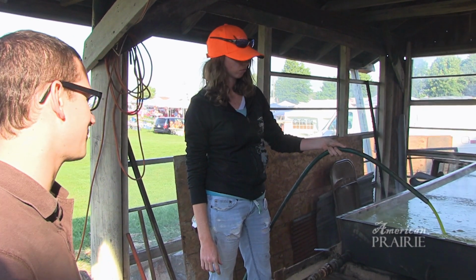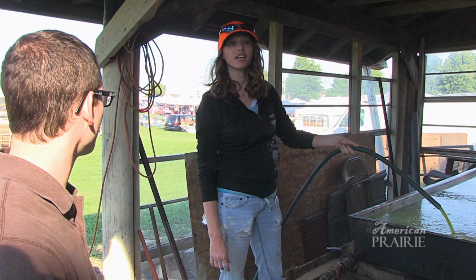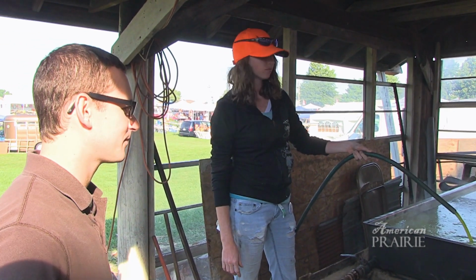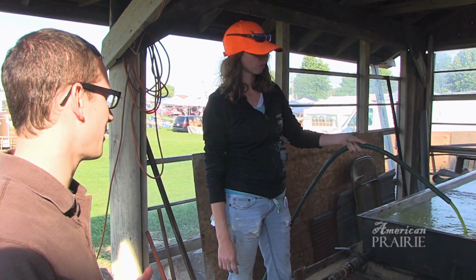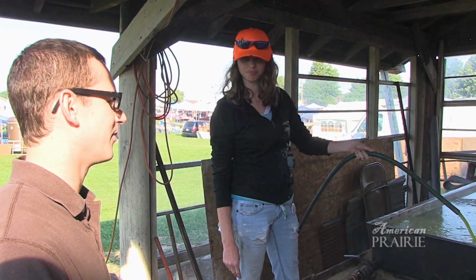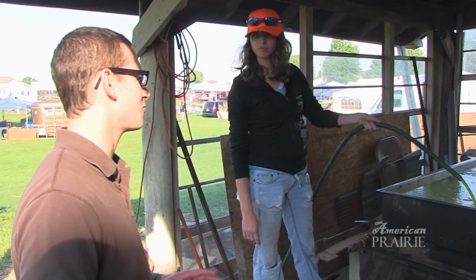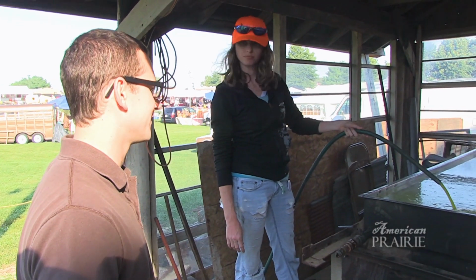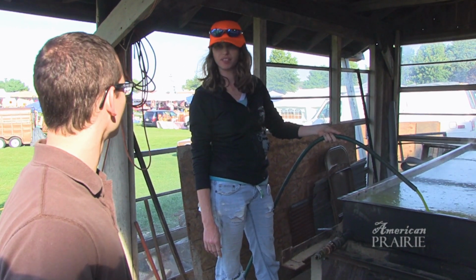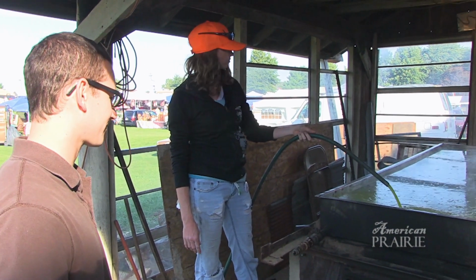So once it's all cooked down, it's not in liquid form? That makes it string. It's still liquid, but it's real sticky. And you guys mix that with anything else? No, straight sorghum from the cane. Wow. So there's no additional sweetener or anything else like that? Nope. All we do is cook the water out of it. All natural. Wow. That's cool.